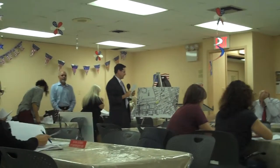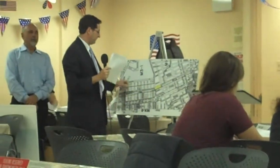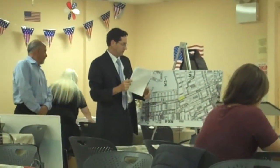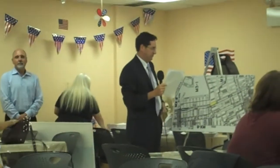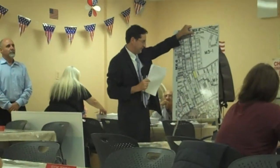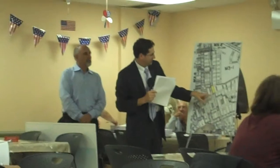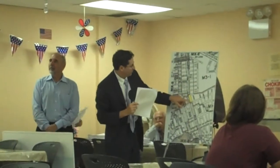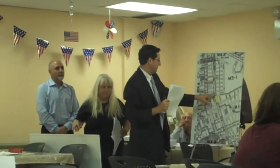The application seeks to rezone the eastern half of Block 2576, which is located on the west side of McGinnis Boulevard between Collier Street and Greenpoint Avenue. The proposed rezoning will extend an R7A district, which is located south of Collier Street and runs all the way to Drake Street, over the property up to Greenpoint Avenue.